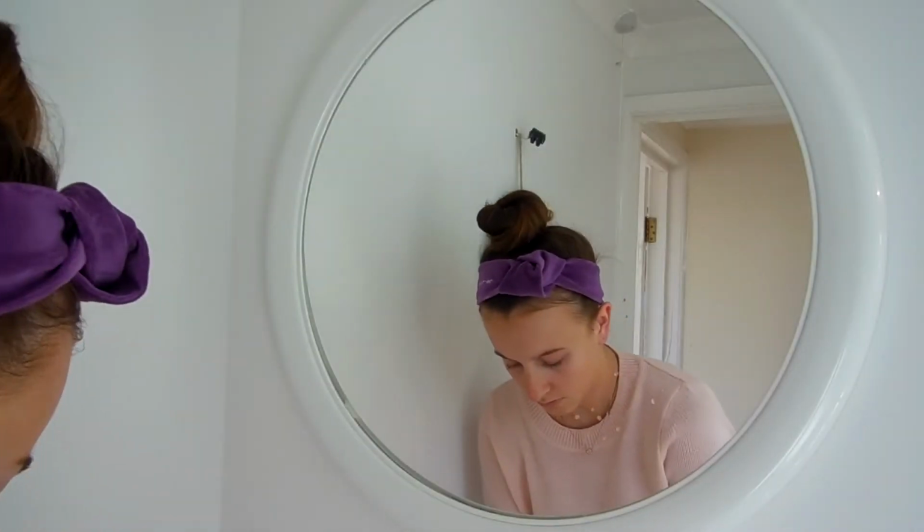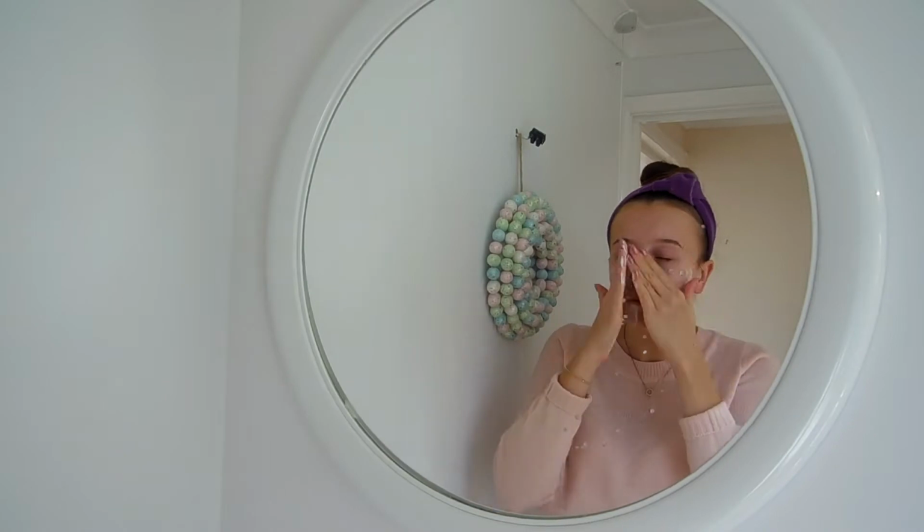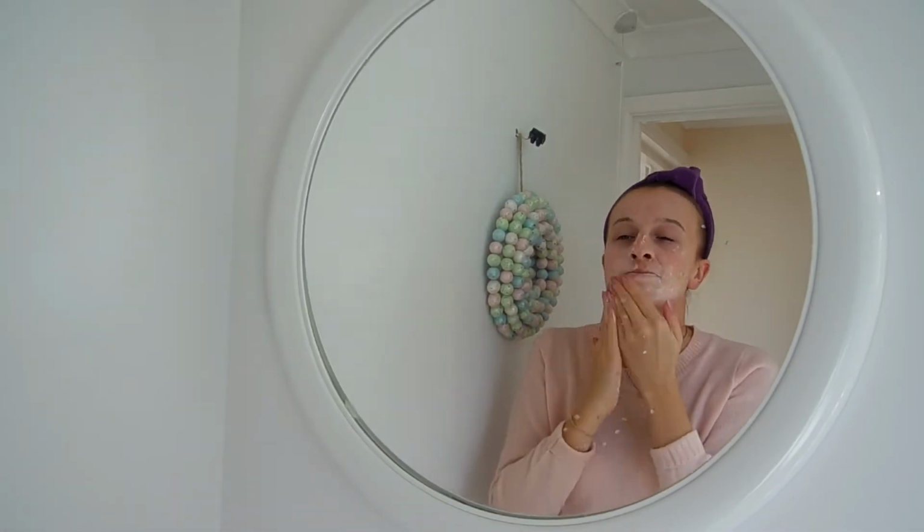areas, especially around my nose because I use tan on my face. My nose gets really dry, so I like to use this just to remove any dead skin cells on my face. Oh, I scared my nose.